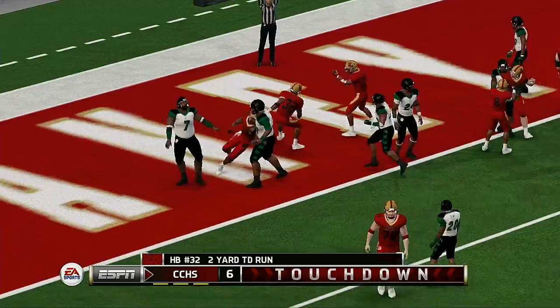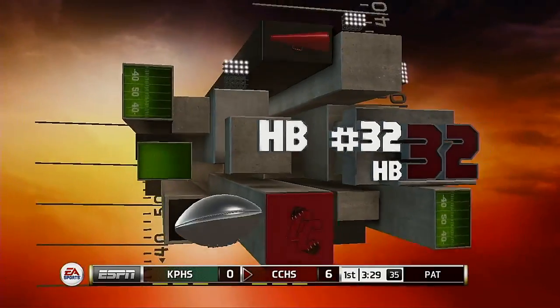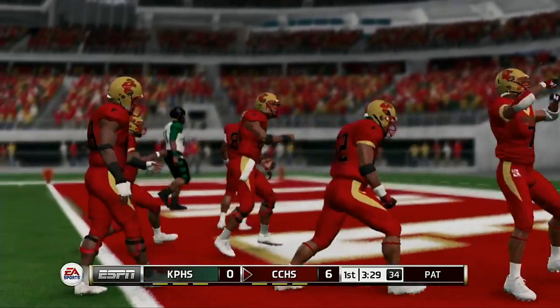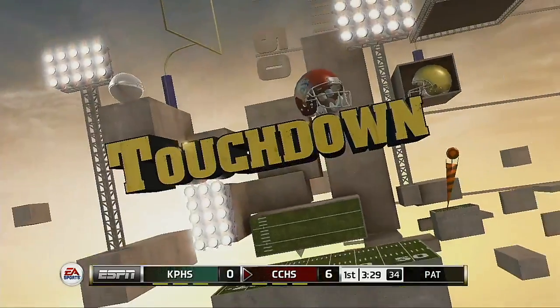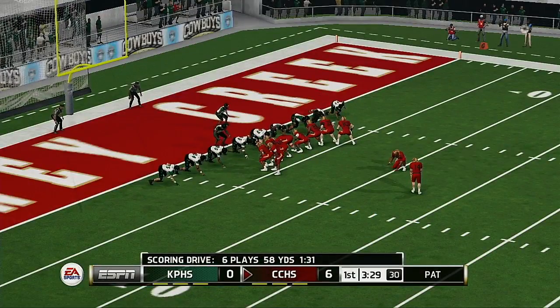Feeds it to the back, and he's in there. Touchdown. Took it in for the score. Yep, he punched that in from a short distance. He had great blocking up front on that play.